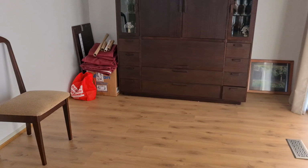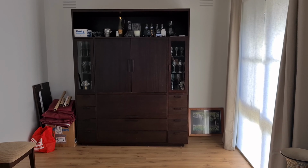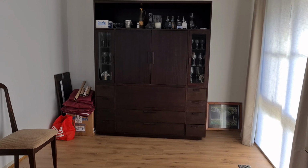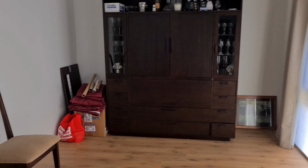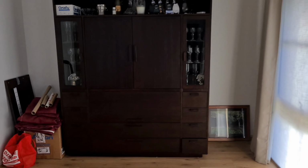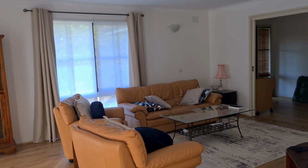So this is very dark, this wall unit, also given to me by another colleague who was getting rid of it. Eventually I might get rid of it too, or not, I don't know, but at the moment it's just holding crystal and alcohol and bits and bobs. That is a food processor that I need to deal with, and curtains that I used to have here. So my house is settled, but I still have a lot that needs to be settled. So that's my update of my lounge room.